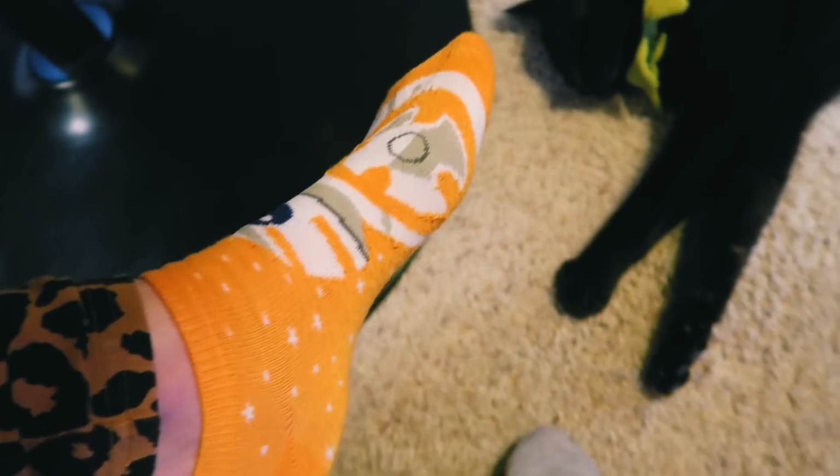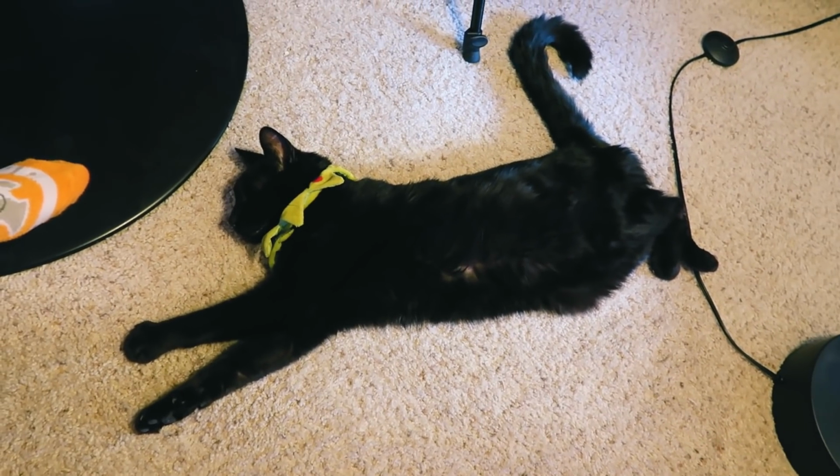I wear Star Wars socks every day. I love when Goober lays like this when he falls asleep. Bloop, bloop, bloop.